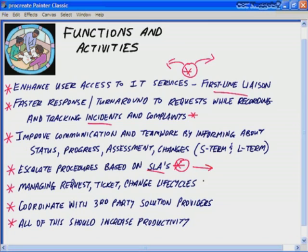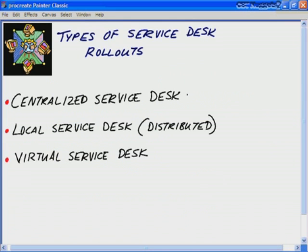Service desk can also be used to manage requests, tickets, as well as change management life cycles. We also want to use the service desk to help us coordinate with third-party solution providers and vendors. We might even customize a PBX or IP telephony front end for that third-party solution provider. And again, the goal of all of this is to increase productivity.